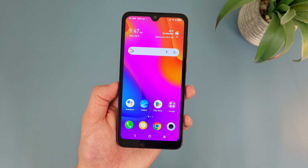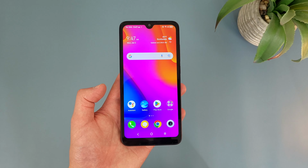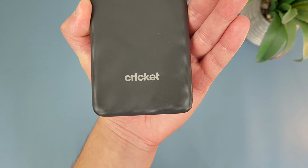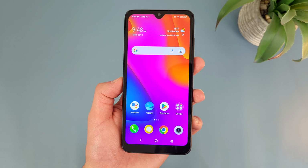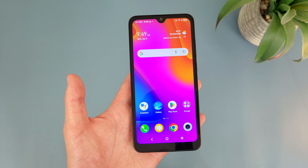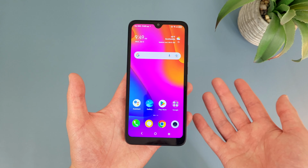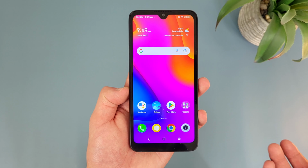Now, the TCL 30Z is a really affordable lower-end device. When it was originally launched, it was only available with a couple different carriers. As you can see, I actually do have the Cricket version, but over time, more and more carriers started offering this phone, and at this point, it's even available factory unlocked as well. Now, personally, I would probably not buy a phone like this factory unlocked. I feel like the best case scenario is getting this phone for free through a carrier, but just keep in mind, if you do want to get this phone unlocked, it is always an option.